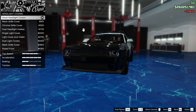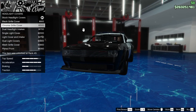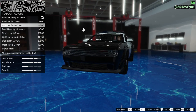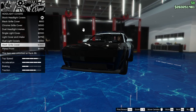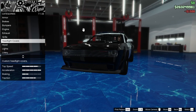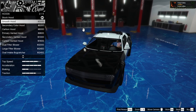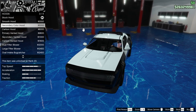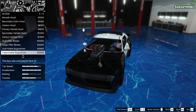You can always change the headlight covers. Chrome. Now, chrome might work because there was a little bit of chrome on Buford's car, usually. We'll go chrome. Bubbles or hood. Smooth hood. I would think a smooth hood. Believe it or not, probably make it a rare car. One of these with a smooth hood. Mostly they're going to blow it.